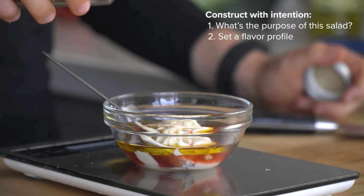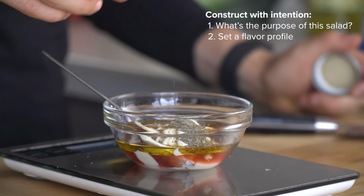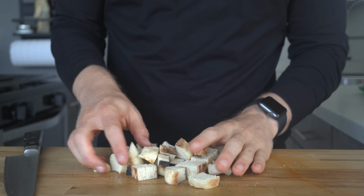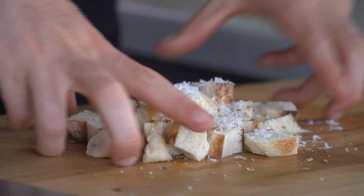Next, set a flavor profile. Do we want something with a Mexico, Italy, or Thailand inspired profile? Figure out the spice combination that you need. I think a really fun training exercise is picking a dish you like, such as a buffalo chicken wrap or a steak sandwich, and trying to reverse engineer it into a salad.